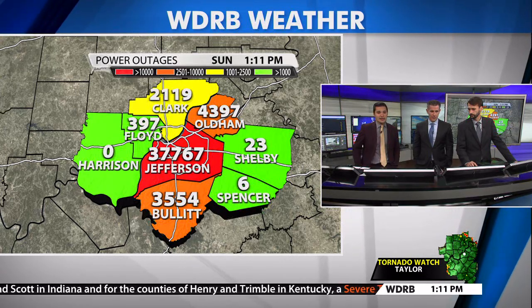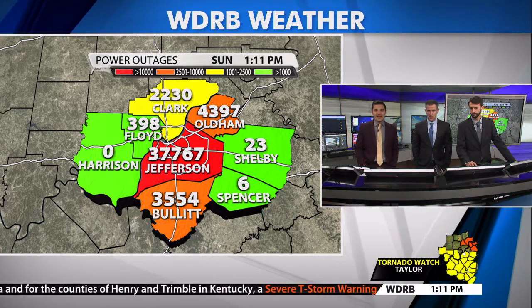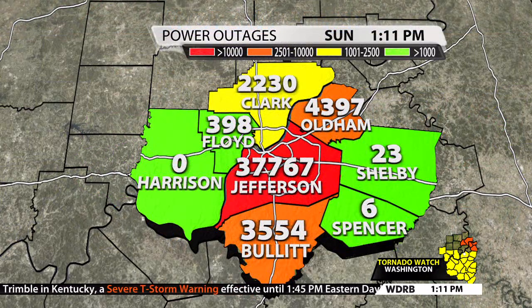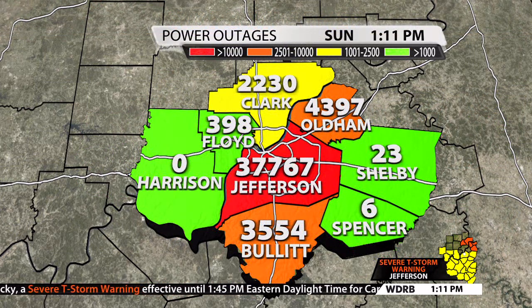And you can see the updated power outage map there. Again, 37,000. New update. Yeah, almost 38,000 in Jefferson County alone. And even pushing off to the east where those storms, quote unquote, weakened, you've still got multiple power outages. So again, send in your power outage reports to us, to Mark on Twitter. We'll continue to look through those as we continue to see more damage pictures around our area.